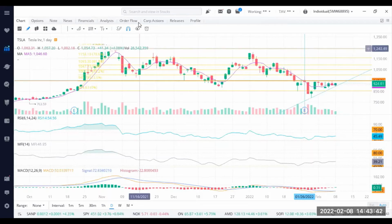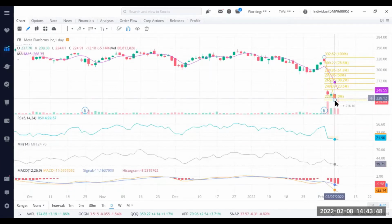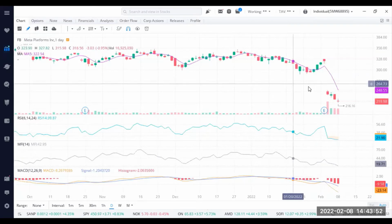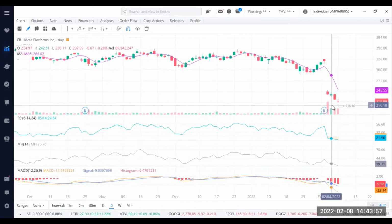Facebook, nice. I like Facebook. Facebook, guys, listen, Facebook's getting a lot of slack and a lot of heat, but down at these levels, Facebook is extremely appealing to investors. Yes, we're down at 216.16, but let me ask you a question: is Facebook really going to go anywhere? If you answered that Facebook's going to go bankrupt and all that, I think you're crazy. Facebook is going to be a killer.